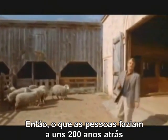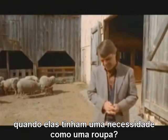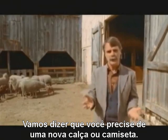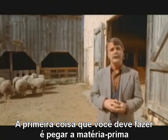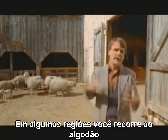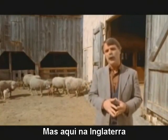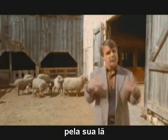So what did people do 200 years ago if they needed a necessity of life like clothing? Say you need a new pair of pants or a shirt. There's no mall nearby, so you have to make them. And the first thing you must do is gather the raw material. Now in some regions you turn to cotton or flax, but here at New England's old Sturbridge Village you turn to sheep for their wool.